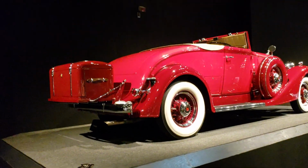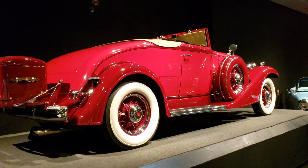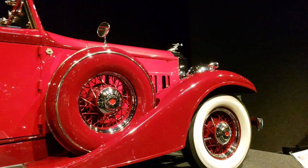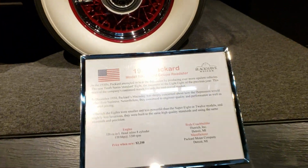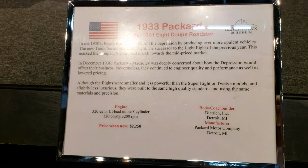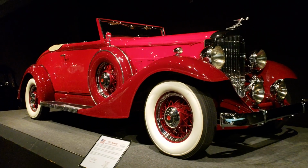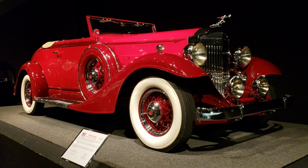It's a Packard. And carrying a trunk. Wide whites, wire wheels, spare tire, and a fender well. Side view mirror mounted to it. '33 Model 1001 8 coupe roadster. Look at that. That's a pretty one.